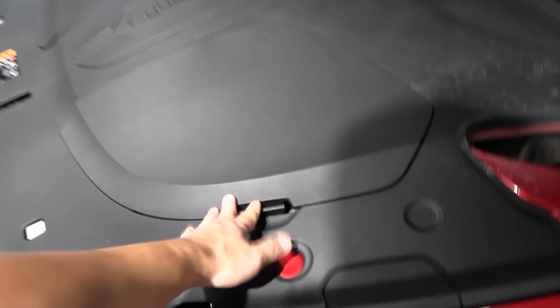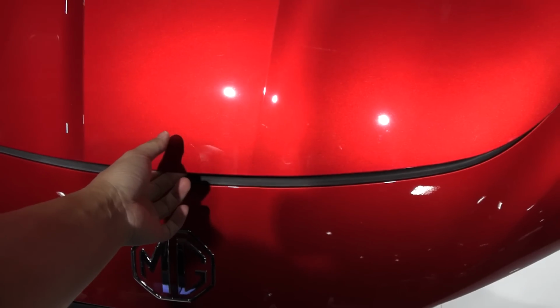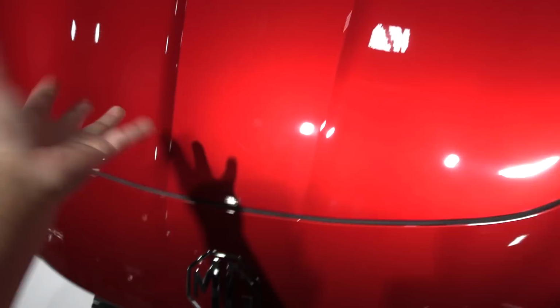But now I'm trying to put it back, and there. Okay, there. Yeah. And then let's close the. Wait, there, now it's not it. Maybe it's soundproofing, I'm not sure. But let's try to close this. How do you close the front? I think you're supposed to press it like this, just like in a Tesla.